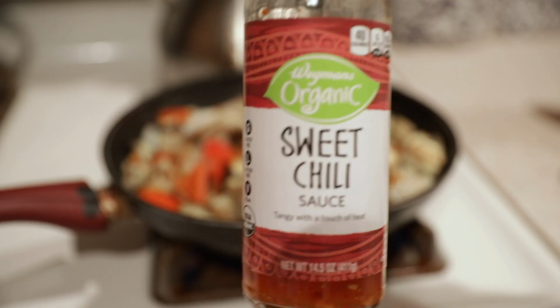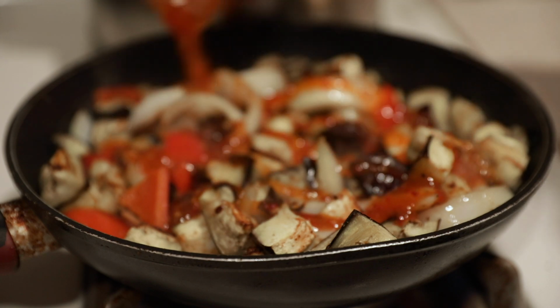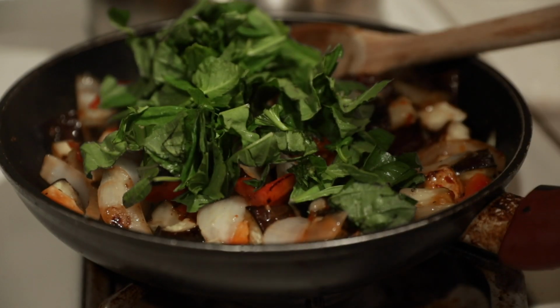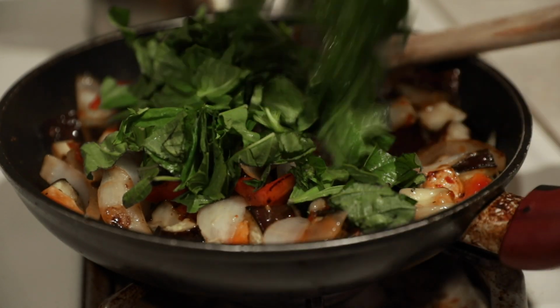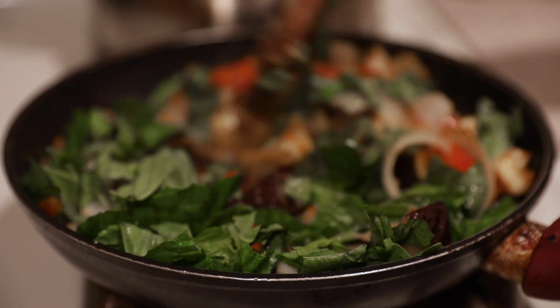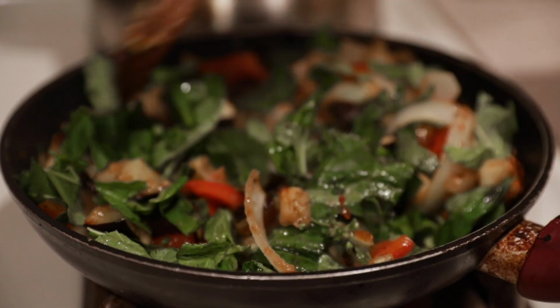After I've stirred everything together, I go in with a little sweet chili sauce just to give it a nice saucy texture. And then once the flavors are all mixed together, I turn off the heat, and then I add in my fresh basil and stir that around. You want to make sure that the heat is off, otherwise you will cook the flavor out of the basil.